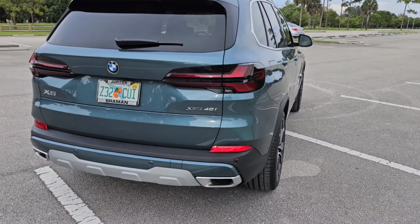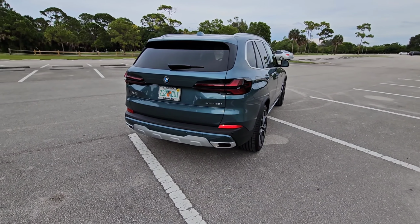This car is not mine specifically, it's my wife's daily. We just picked it up 3 days ago, so we have barely put any miles in it. Let me flip the camera to show you what the vehicle looks like. So there you go, you guys can see a little bit better.